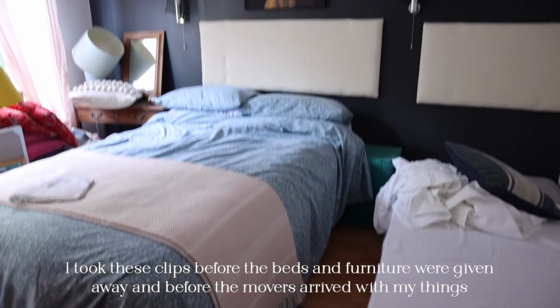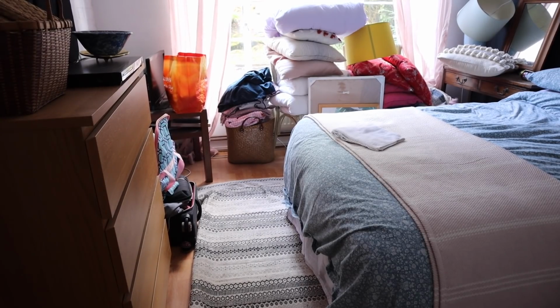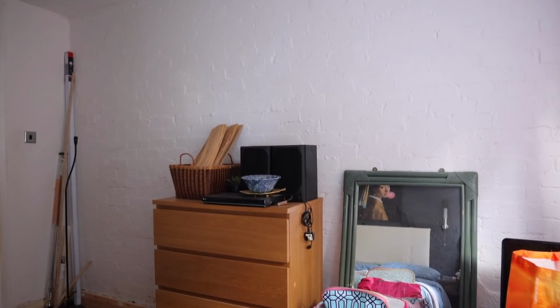I can never just do anything gracefully, can I? No. Oh well. But first, let me remind you of what the bedroom looked like beforehand. I hadn't had the time to put anything away or get anything sorted, but I did get a few clips on my phone of the unpacking process, so I will insert those here.